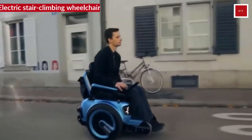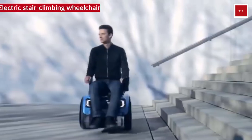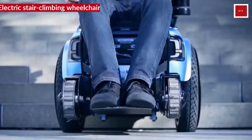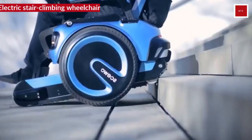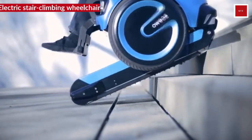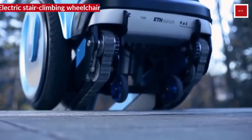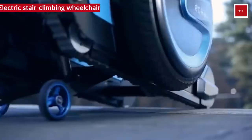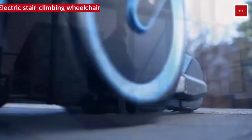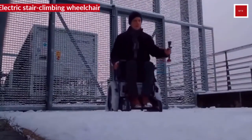A team from Switzerland has developed an electric stair-climbing wheelchair, Siwu, which is capable of climbing stairs and, in addition to the two wheels, has two mechanisms with rubber caterpillar tracks. In normal situations, the rider uses only the wheels, and the tracks are under the hull. But when it is necessary, they take on the user's movement and are able to lift the chair along the stairs, and it is easy to move around on ice or gravel.